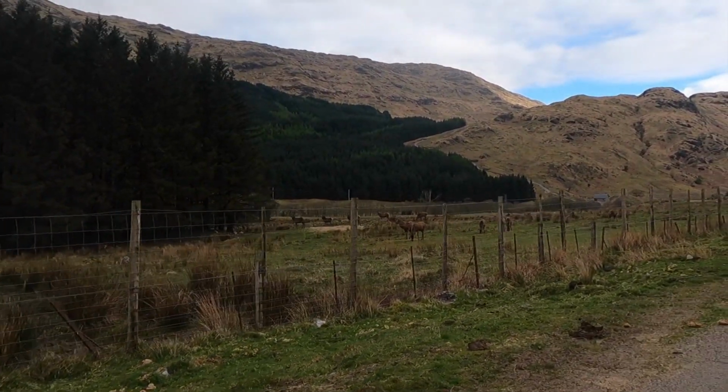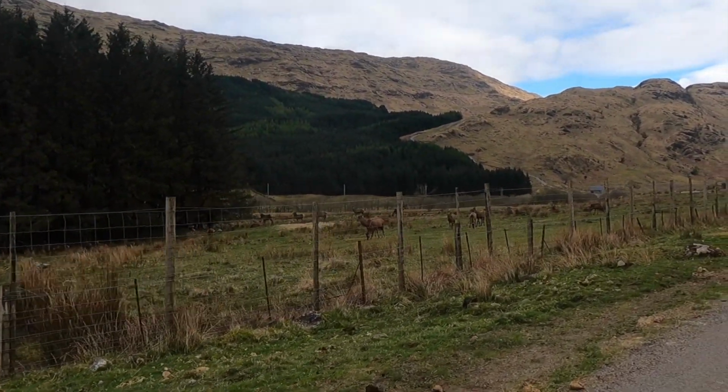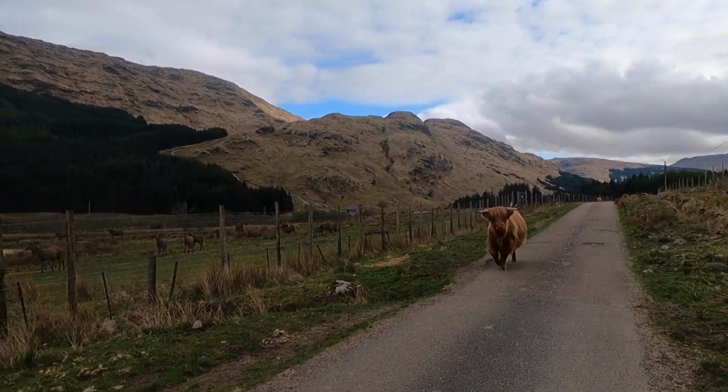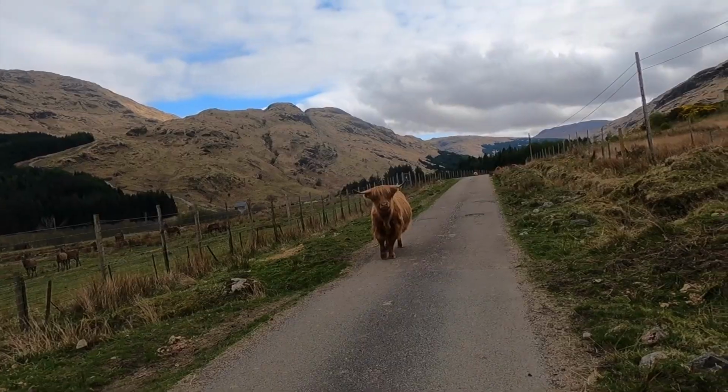So we're on the long side, a deer park. There's quite a few various pounds with deer in. This cow doesn't look very happy that we're approaching its family. Not sure what to do here.